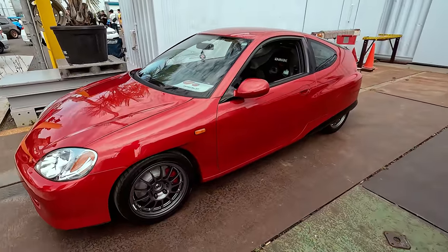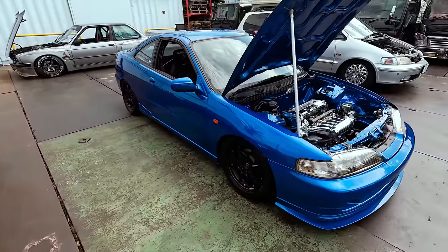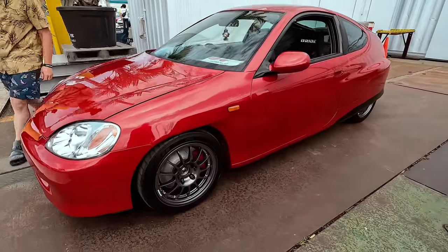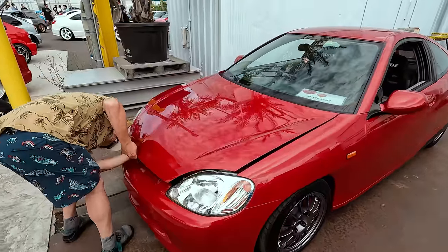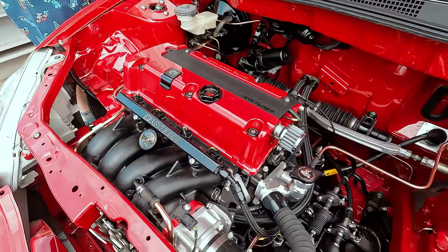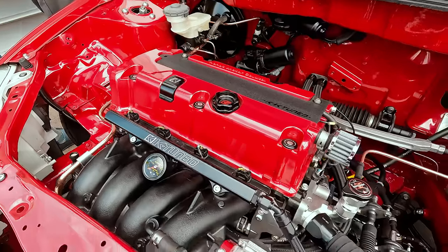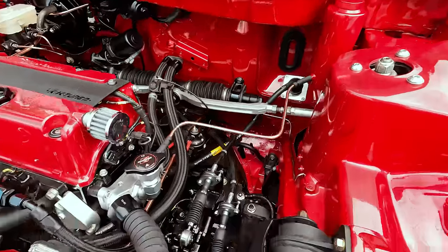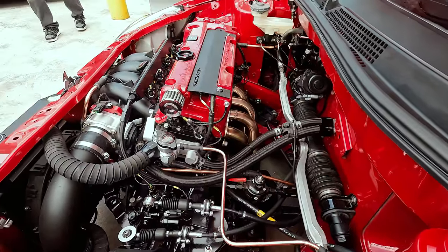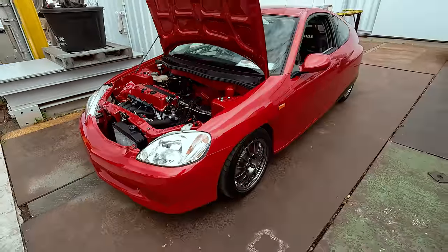Damn. They closed the hood on this one inside, but it definitely has a K-series inside. Oh, he's going to open it. The Enkei wheels? So cool. This full K-series setup, shaved engine bay. And the color matched reservoir over here. Yeah, really clean setup. K-Tune swap header. Very unsuspecting.